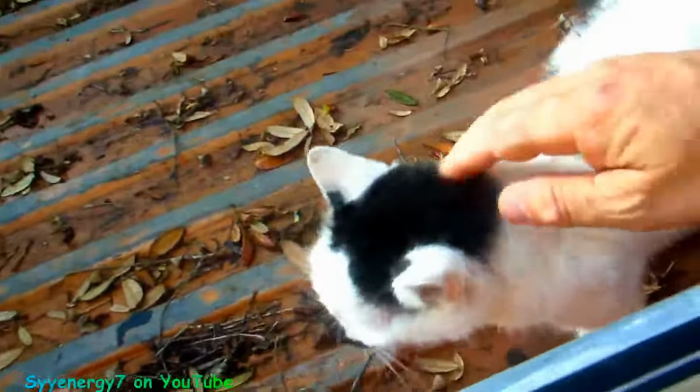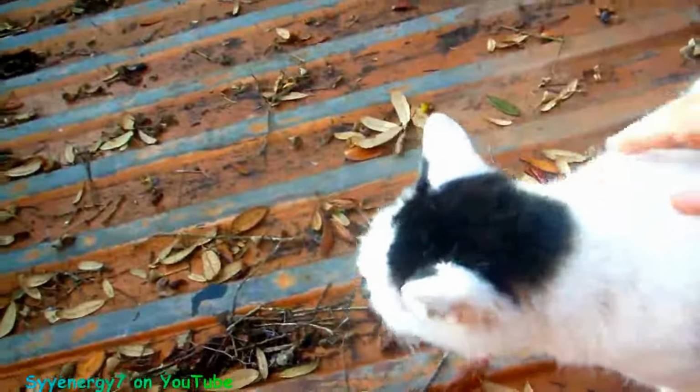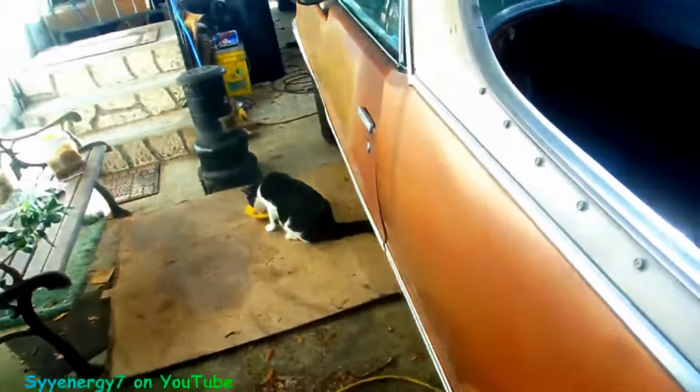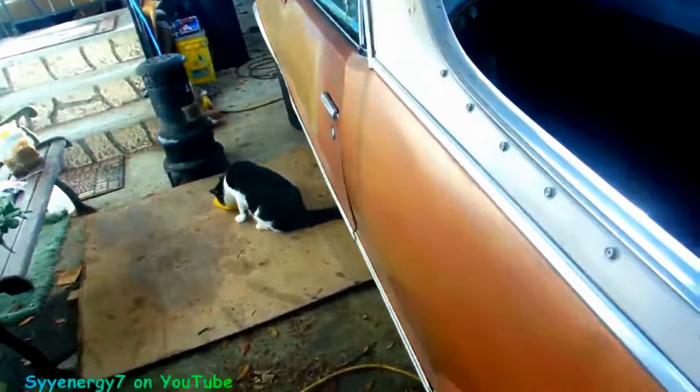Oh, see that? She comes by me, huh? You and your little black hat. See that? Yeah, I'm taking good care of her. Oh yeah, there's Panda Cat. See him? He's eating his food now. There's Whiskas and Friskies in there, and a few treats.